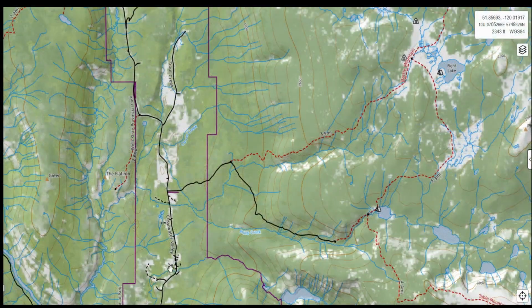We hiked up Battle Mountain. We backpacked up on our first day. We drove up the Clearwater Valley Road in Wells Gray Provincial Park, up the Battle Creek Forest Service Road. Most people can drive to this point.